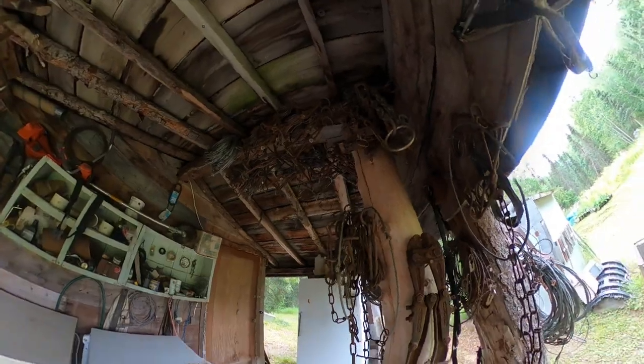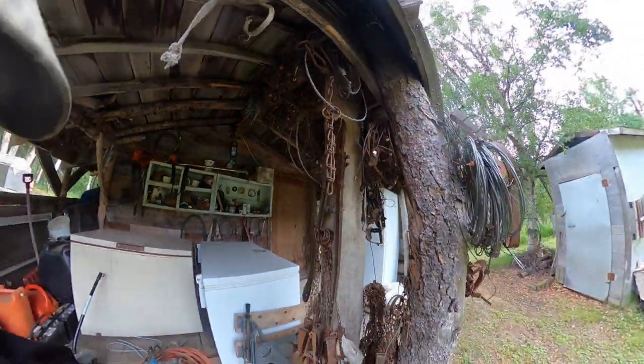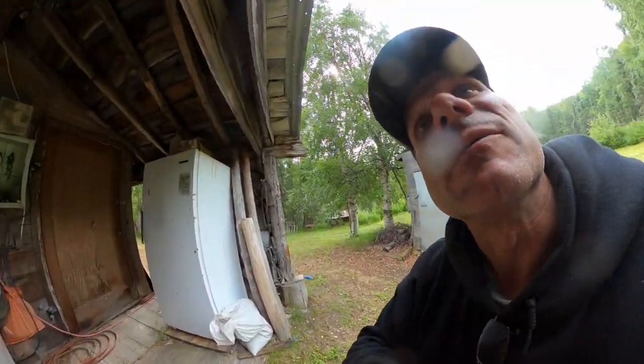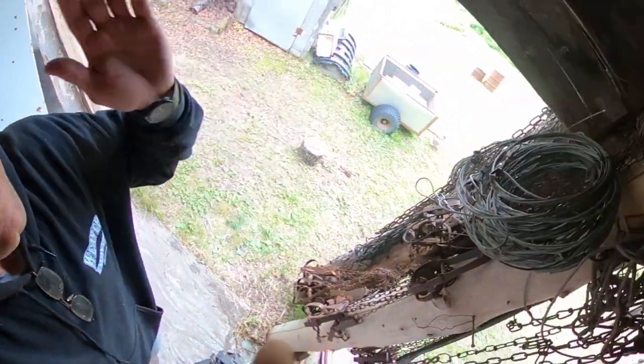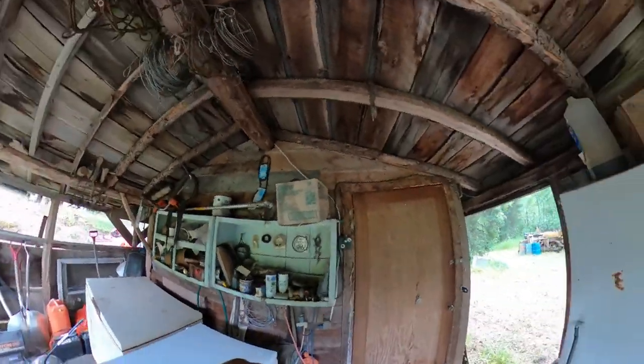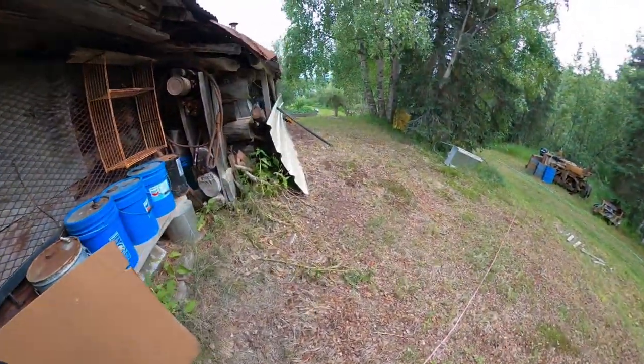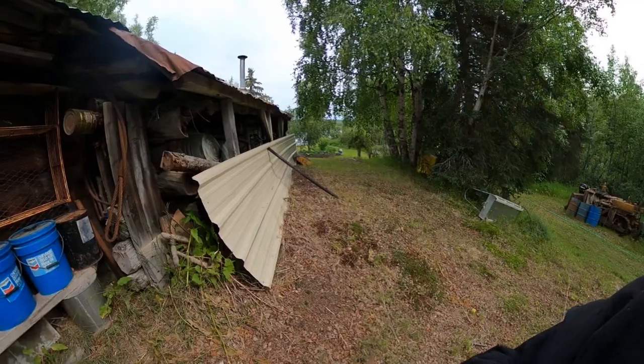Traps, traps, traps. I got lots and lots of traps. I did pretty good trapping for a number of years. But I applied myself, that's for damn sure. It weren't so easy.